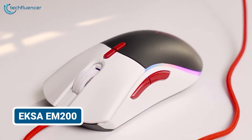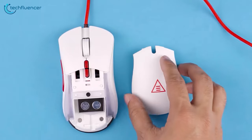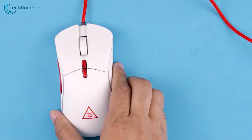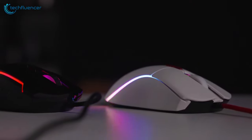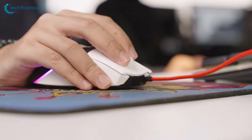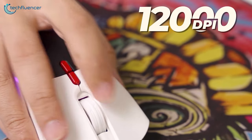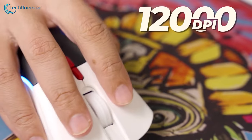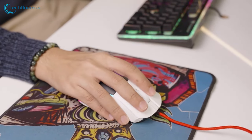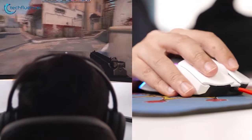Now, take a look at the EXA EM200, a budget-friendly option that delivers impressive performance and customization options. With its 1.5-meter wire, you have plenty of flexibility to position your mouse without feeling restricted. It comes with 12,000 DPI, which offers superior tracking capability for precise cursor movements. Whether you need quick flick shots or pixel-perfect targeting, the EM200 has got you covered.